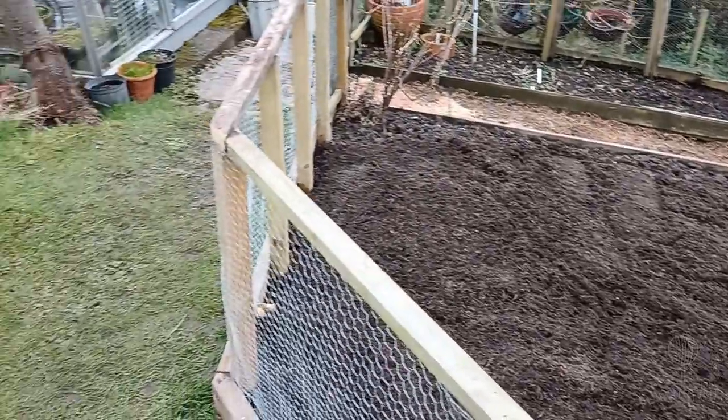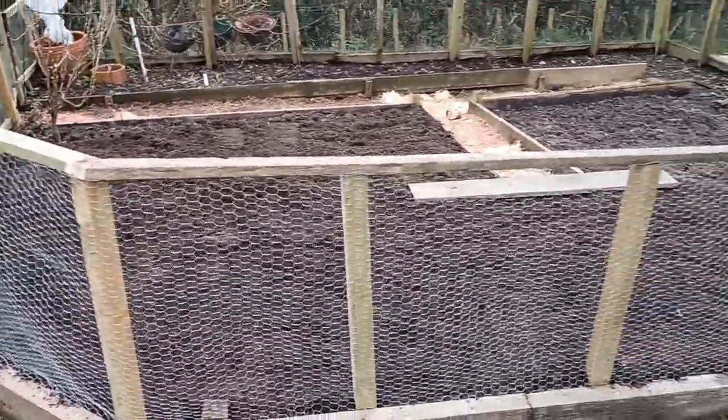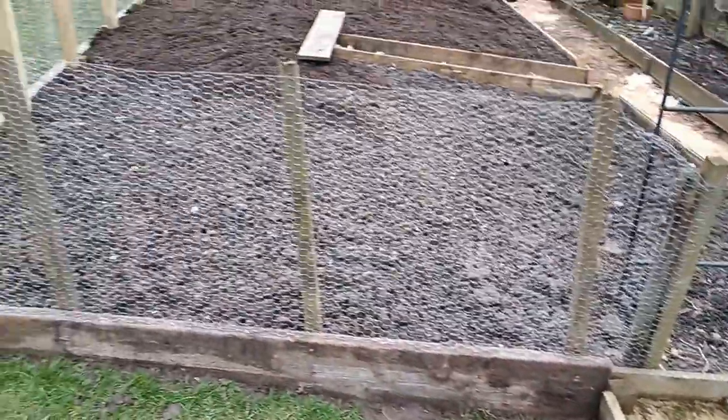This year, extending one of the beds to start with, we've got some more rabbit-proof fencing and we're really looking forward to growing a lot more fruit and veg.